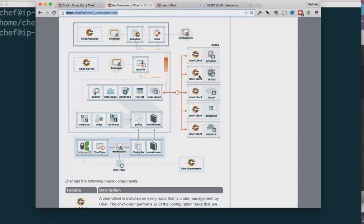Okay, great. Each one of these nodes could be a different type of thing. Maybe this one is a web server, maybe this one is a database server, maybe this one is something that's monitoring all of those other servers. The things that describe the desired state really are recipes. And recipes may pull data from things like data bags or from a search or what have you. But you're going to write those recipes on your local workstation. So down here at the bottom of this diagram, we have the local workstation.